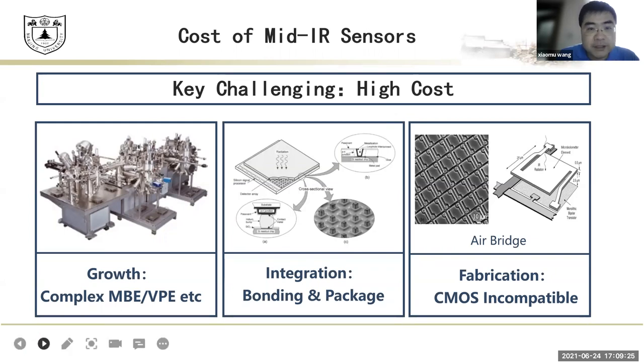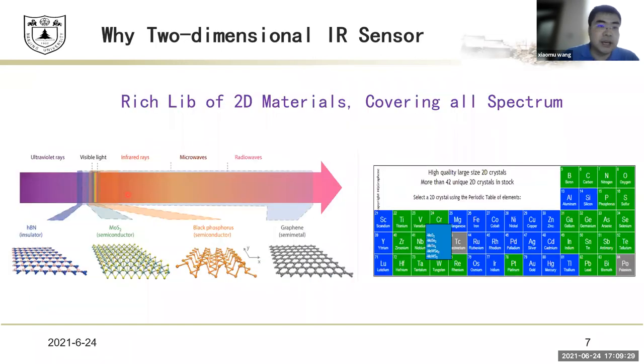To circumvent or try to solve this challenge, we use two-dimensional materials as a promising candidate for the IR sensor. So why? Because as an engineer, we have two points about the two-dimensional materials.